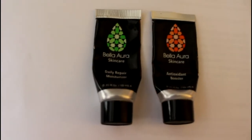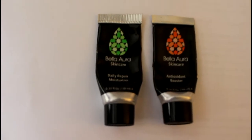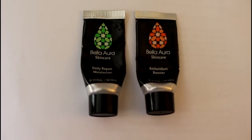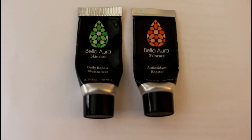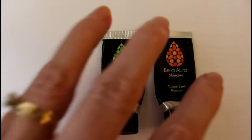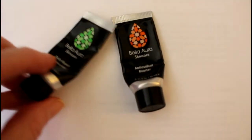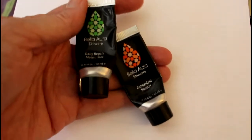I didn't like the smell. I know it's unscented and all that, and that's great, but sometimes scenting is there to cover up a nasty smell. And so I really didn't like this. I couldn't wait for these tubes to be empty. But I did use them right down to the very last little nubbin, and I'm very happy to have these out of my sample collection.